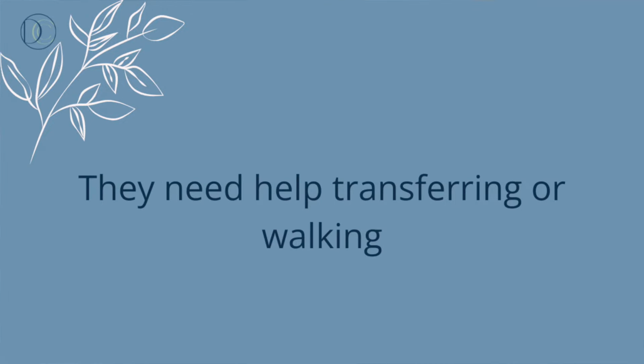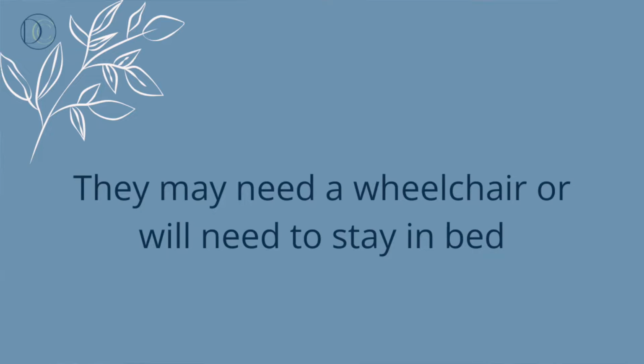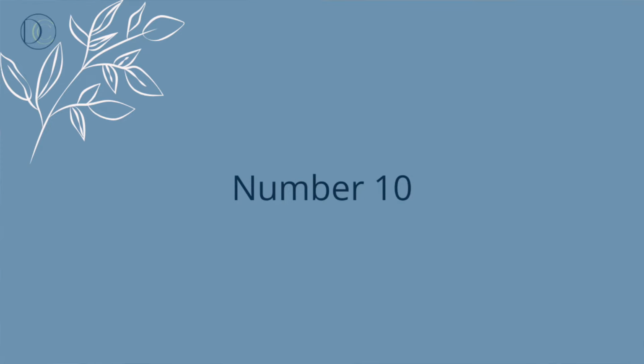Number 9, the person with dementia may need some guidance or some assistance when they are transferring from the bed to a chair or when they're walking around. They're going to need some help now. They may not actually even be able to sit up without your help either. You might notice that the person with dementia is having a lot of falls. Maybe they are falling a lot recently, or maybe they can't walk at all anymore. They may need to use a wheelchair at all times, and they may even need to stay in bed all the time.